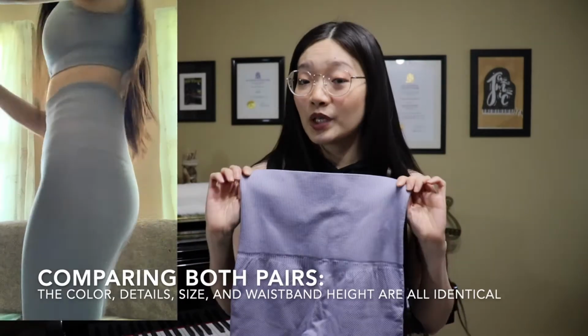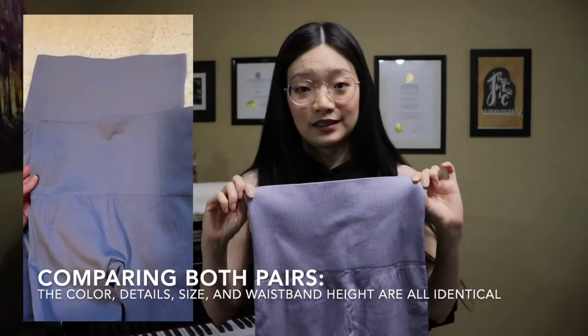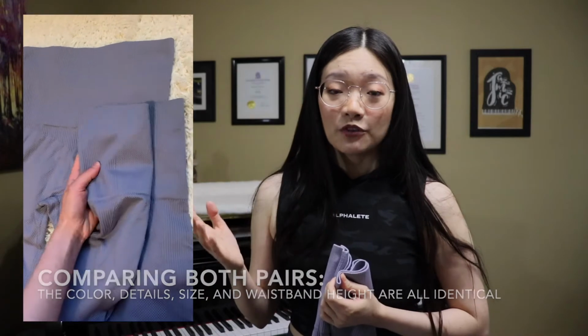So if you have watched my first leggings review from SHEIN, you would have recalled that I mentioned I didn't like this lavender pair of leggings. In that video, I mentioned that the material was awesome, but I felt that there wasn't enough fabric around the butt area and that it didn't feel as comfortable. You're probably wondering, how is this pair any different? It looks exactly the same. I'll insert some clips of me comparing these 2 pairs of leggings.